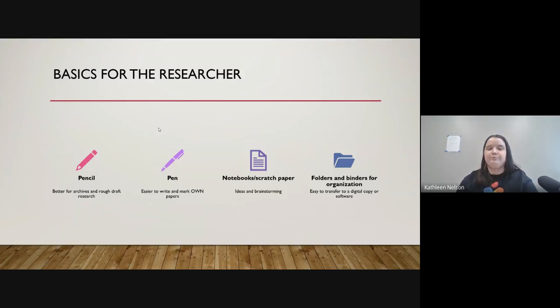And you can also have a pen. I myself am a pen user. I'm really bad about it. I do try and keep a pencil on me at all times, but I enjoy pens because they're easier to write with. I like how they write more smoothly.